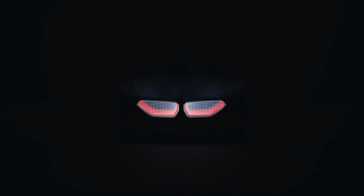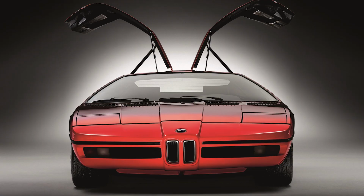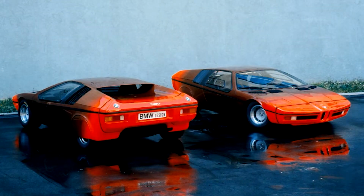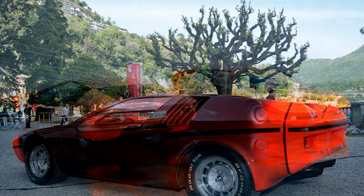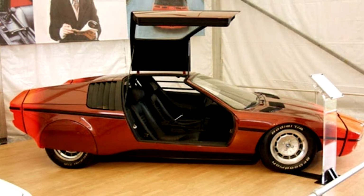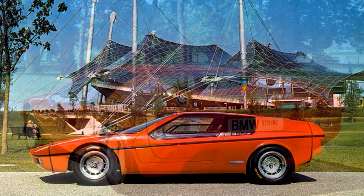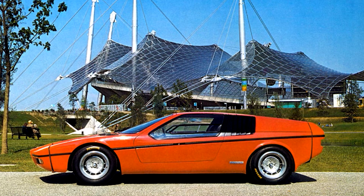In the world of automotive design, some cars are built to be driven, while others are crafted to be icons. The BMW E25 Turbo falls squarely into the latter category. Unveiled in 1972 as a concept car, the E25 Turbo was much more than just a flashy showpiece. It was a bold statement of intent from BMW, showcasing the company's technological prowess and its forward-thinking approach to design and engineering. But to truly understand why BMW built this thing, we need to go back in time.